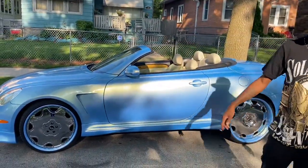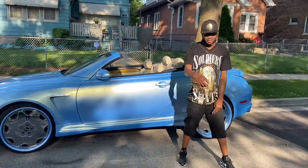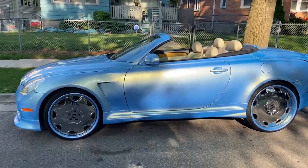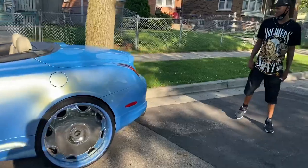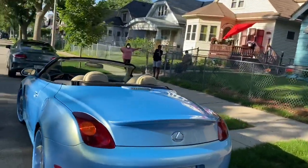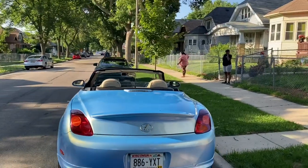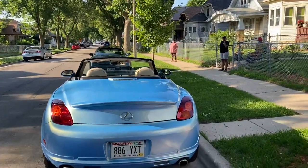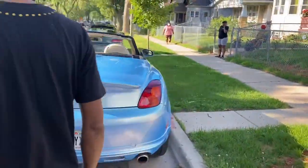Representing, holding it down, baby. Elbow, 24th and cap. On everything. Look how I look in the back, though. It sits so fat from the back. On the real. Out the game. And it's only an 04. That's how we do this, baby. On the real.